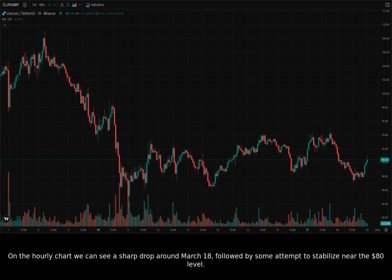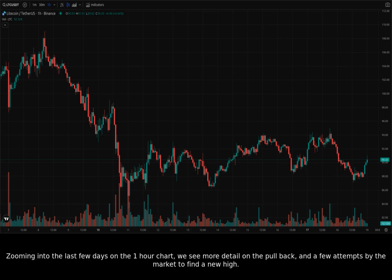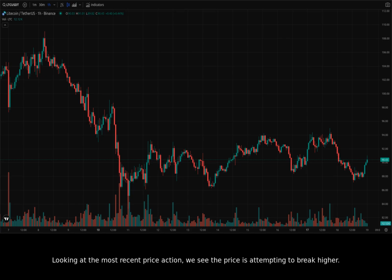On the hourly chart, we can see a sharp drop around March 18th, followed by some attempt to stabilize near the $80 level. Zooming into the last few days on the 1-hour chart, we see more detail on the pullback and a few attempts by the market to find a new high. Looking at the most recent price action, we see the price is attempting to break higher.